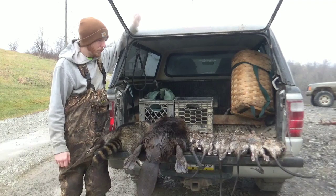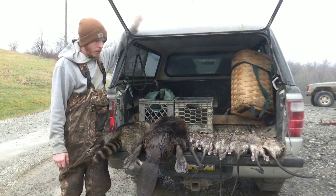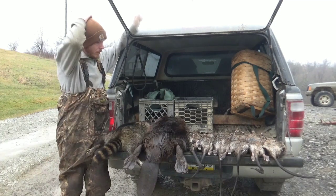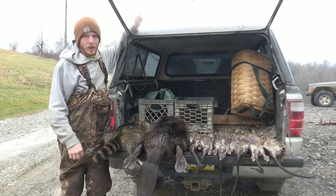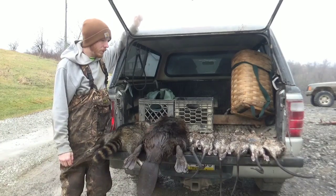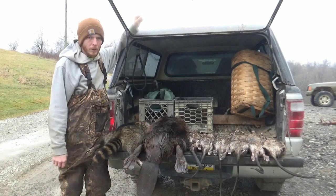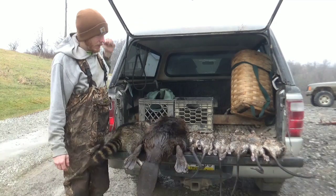Tomorrow will probably end up being a little slower. Usually your first check on rats is a good one. But we're going to get after it again, and we're going to get these guys skinned, taken care of. And man, I forgot how much I love catching muskrats. I sure wish we had a whole lot more around here than what we do, but we're going to take what we can get and we're going to enjoy it. So we'll see you guys tomorrow.